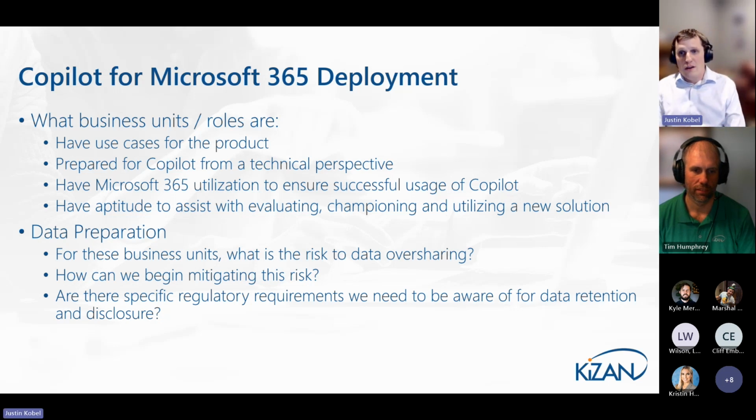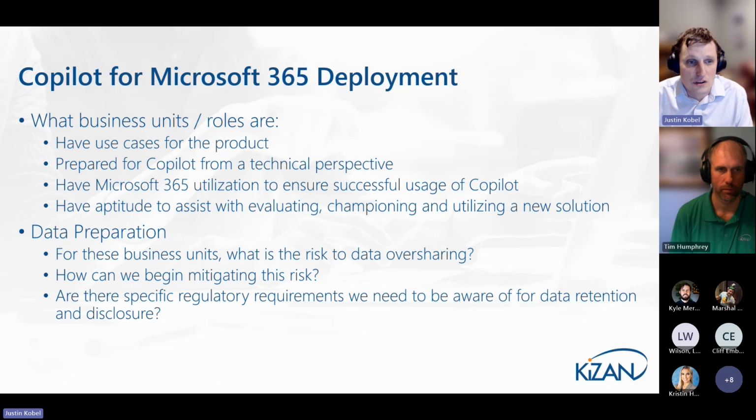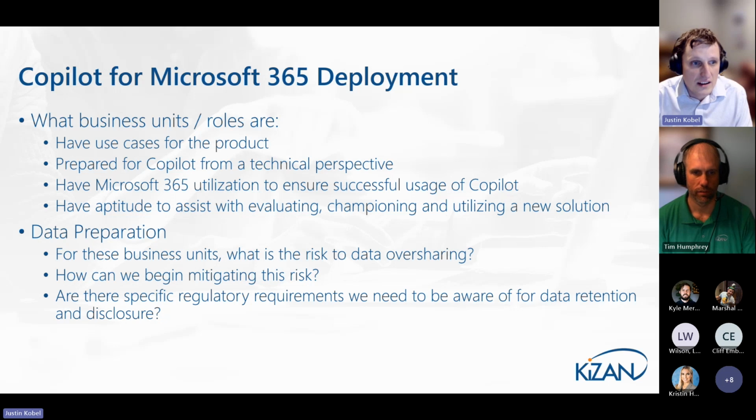Within that business unit, the other major items that we look at is really trying to figure out who exactly is going to be able within that business unit to help us execute that deployment, right? That might require champions that are folks that can help get others excited about it. That might include technical readiness. That might include just subject matter experts that know how the sausage is made within this department. They can help us really figure out exactly what those use cases might be for Copilot.